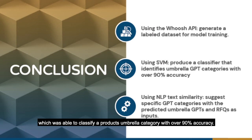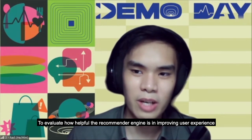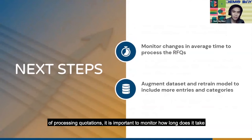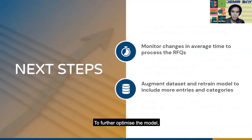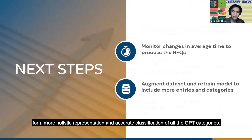To evaluate how helpful the recommender engine is in improving user experience of processing quotations, it is important to monitor how long it takes for a user to process a quotation with and without the recommender engine and see if there are improvements in the processing time. And this can be done by monitoring changes in average time to process the RFQs. To further optimize the model, it is important to retrain the model with more entries and categories for a more holistic representation and accurate classification of all the GPT categories.